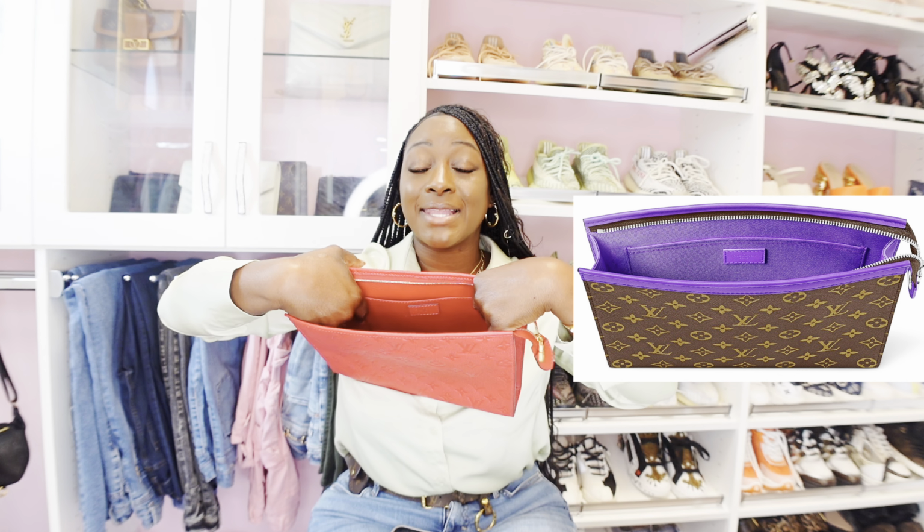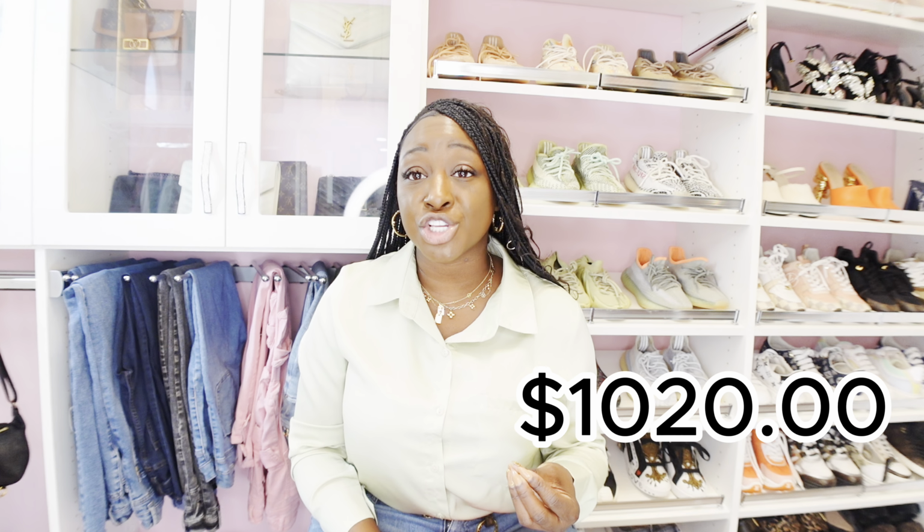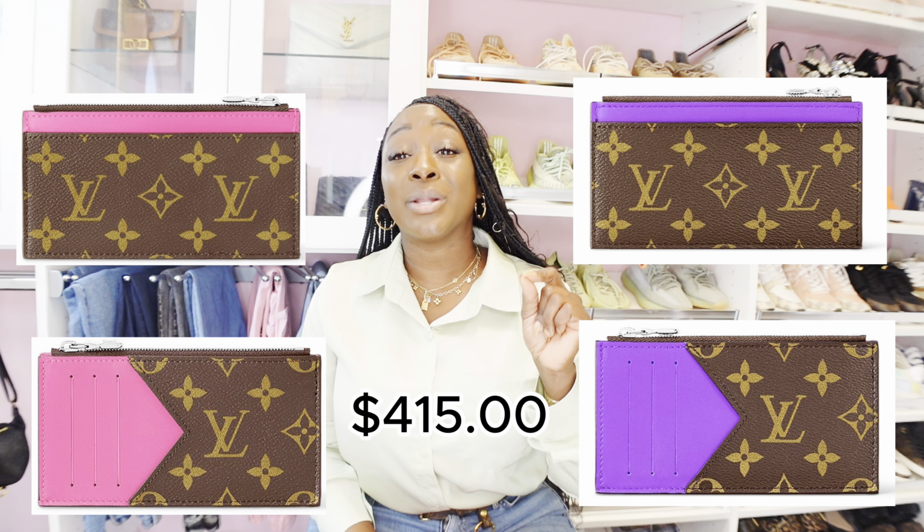And I love the price point. I just think that is insane. Oh my God, $1,020. So if we get the coin card holder, which is $415, plus the Voyager, which is $1,020, guys, I would say altogether $1,600–$1,700 for both of those. That's under $2,000. And I'm pretty sure you can convert the Voyager. I haven't seen it converted since it is from the men's collection, but I'm pretty sure we can convert the Voyager and turn it into whatever we want, or you can just use it as a clutch.